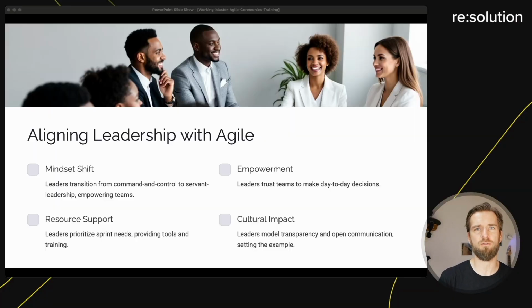Aligning leadership with Agile often means shifting from a command and control mindset to servant leadership. Leaders empower the team, provide resources, and remove obstacles. That's the model for open communication that fosters real agility.